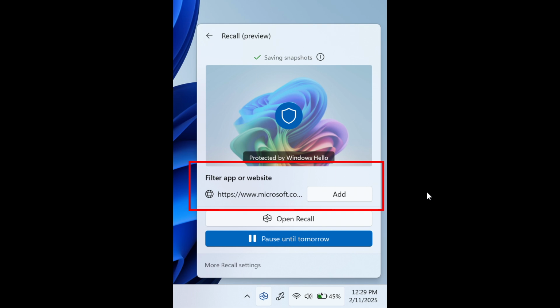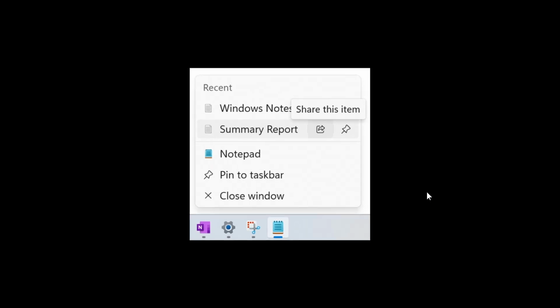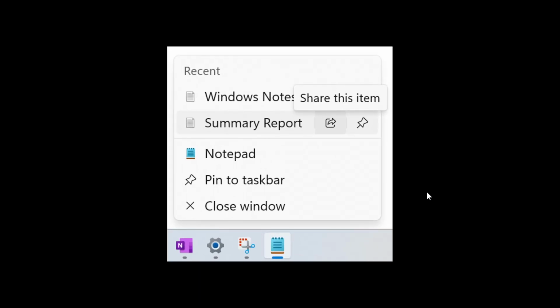And then moving on to the next, where Microsoft says it's rolling out the ability to share files directly from the jump lists on the taskbar, which appears when you right-click on an app with a jump list like Notepad in the taskbar, as in this example provided. And this is also starting to roll out to the stable version, as I've mentioned previously.